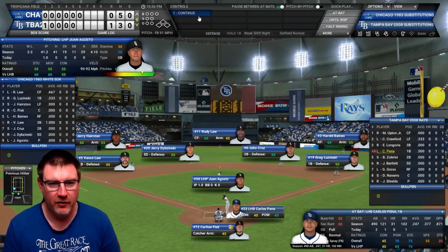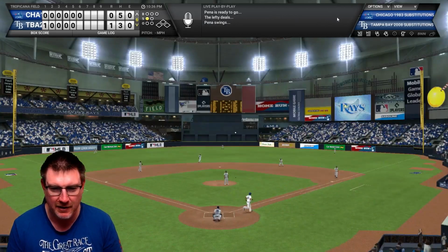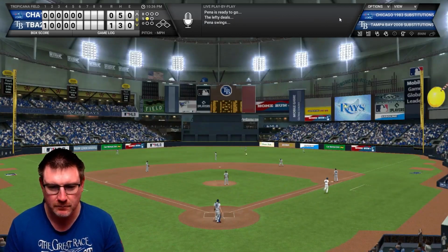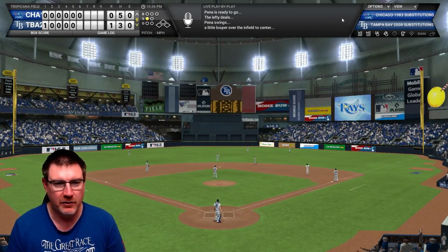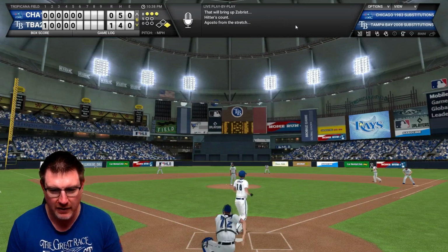And it will be Carlos Pena to lead off the inning. He is 1 for 2 with an RBI. An 0-1 pitch. Pena. That's going to drop in. So Carlos Pena with a leadoff single. Can the Rays extend their lead now? Zobrist, who's 0 for 1. A 3-0 and a 4-pitch walk.